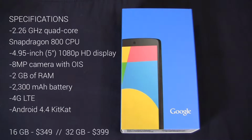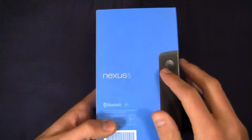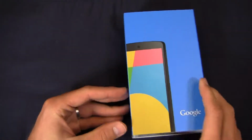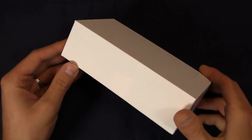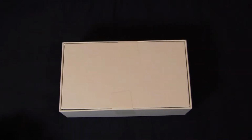This thing is packing 4G LTE on T-Mobile, Sprint, and AT&T. You've got an 8-megapixel camera with 1080p HD video recording and optical image stabilization, 2 gigabytes of RAM, a 2,300 milliamp hour battery, nice blue box as well. And this thing comes in two configurations. One configuration is 16 gigabytes for $349, that's unlocked, and 32 gigabytes for $399, also unlocked.